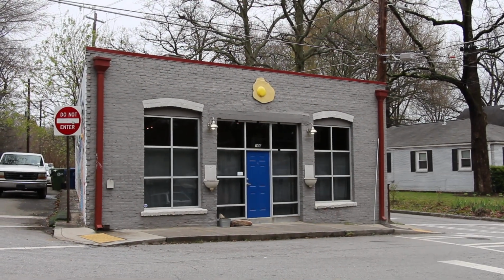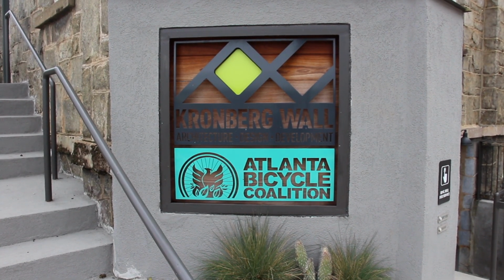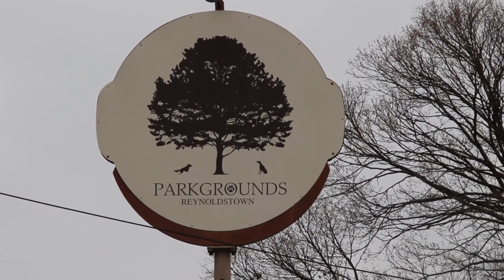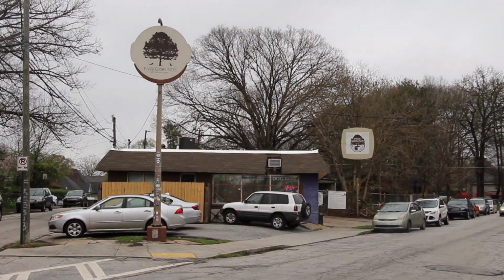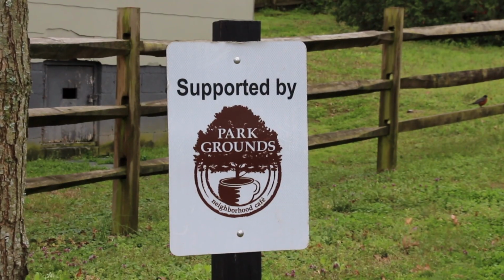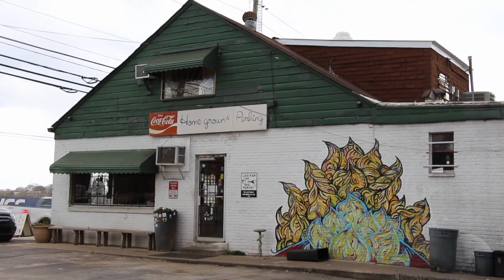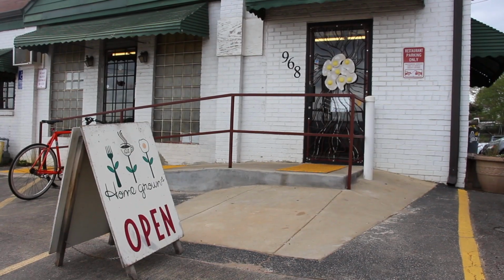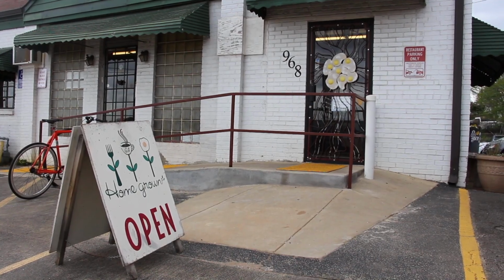In addition to the many people living there, Reynoldstown is also home to many businesses and charities that are just as much a part of the community. In the heart of Reynoldstown is Park Grounds, a coffee shop and bar that also includes a dog park. A favorite of the many dog owners in the neighborhood, it also supports some of the local parks. Another popular spot is Homegrown, a small diner located on Memorial at the edge of the neighborhood. They serve fresh and delicious breakfast foods and is often packed on the weekend.